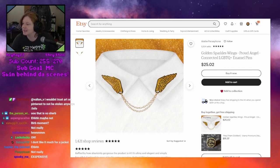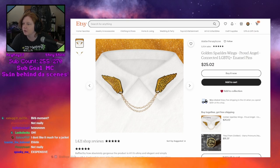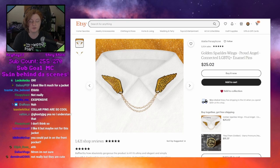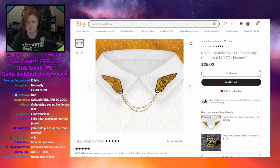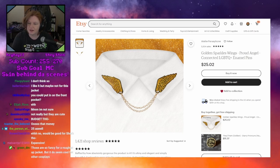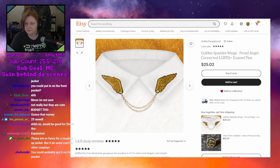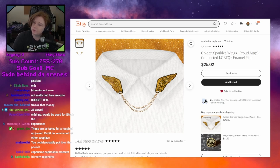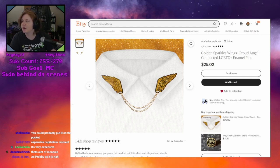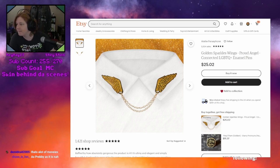Let's see. What do you guys think? New poll. Ooh, it is also $25. Start the poll. Could put it on the pocket. Fancy for a roughed up jacket, but cool for other cosplays. This is true. As pretty as it is, probably nah. I agree. Pretty? Not for this. Okay.